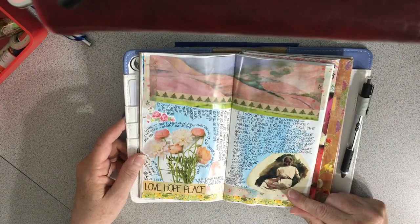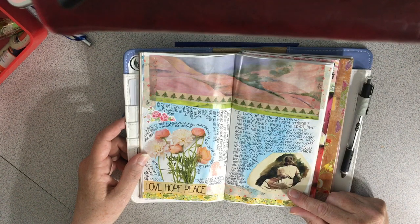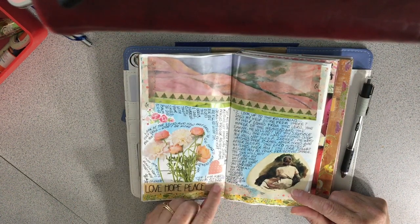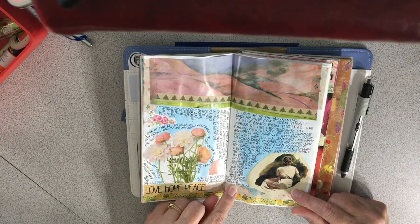And I wrote my favorite psalm, Psalm 121. I just love it. It says, I look up to the mountains. Does my help come from there? My help comes from the Lord, the maker of the heavens and the earth. He will not let you stumble and fall. The one who watches over you will not sleep. Indeed, he who watches over Israel never tires and never sleeps. The Lord himself watches over you. The Lord stands beside you as your protective shade. The sun will not hurt you by day, nor the moon by night. The Lord keeps you from all evil and preserves your life. The Lord keeps watch over you as you come and go, both now and forevermore.